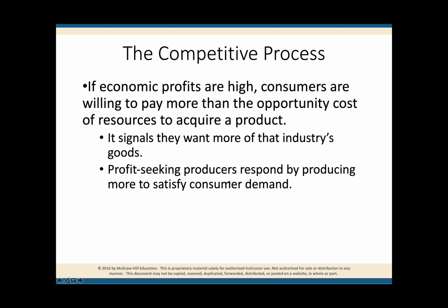Can you think of a product that is presently in high demand? Surgical masks.